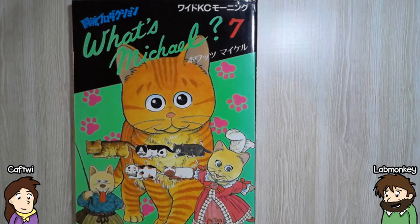We're starting with book number 7 because I think it's the first What's Michael volume I bought. It's my lucky number. Yeah, 7 is my lucky number. I didn't know that. I inherited it from my dad. It's his lucky number too. It makes no sense. But yes, I approve.